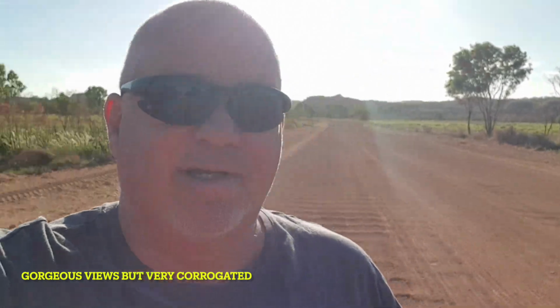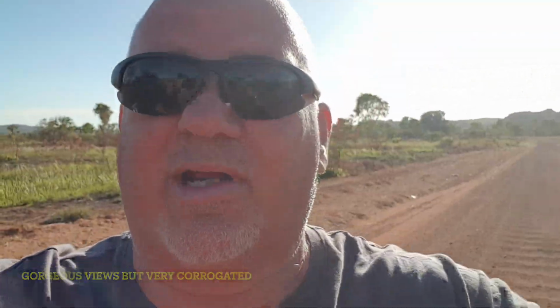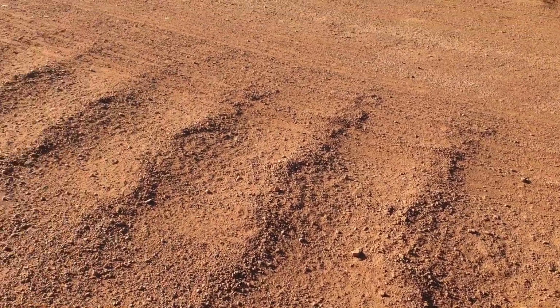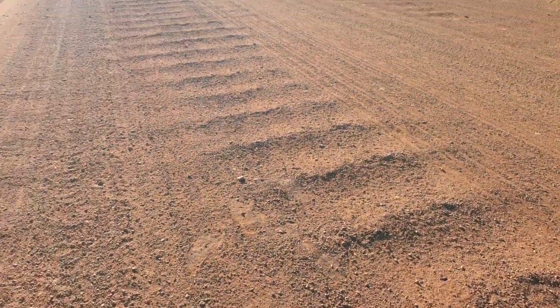The road's pretty corrugated but very drivable compared to yesterday's bloody nightmare. So yeah, it's going really well. We'll just look around here. It's quite a nice bit of country out here. It's still pretty early in the morning, so I'll get into town when it's sort of opening. I don't even know what's there. Looking forward to seeing it though, having a look around. So here's a shot of some of the corrugations actually. You can see they're about wheel distance size, and so they make it a bit of a rough road.